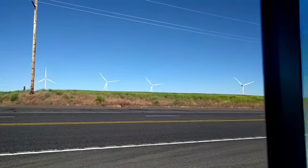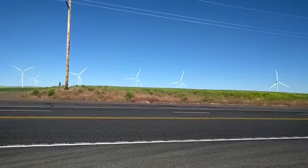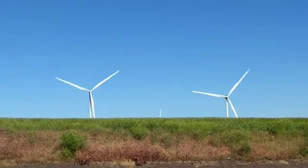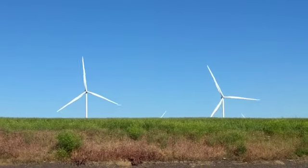I had cell phone signal, so I figured I'd stop and clear some of my Facebook comments and stuff, and in the time it took to do that, this whole row started spinning again. So there's definitely sections that are and sections that are not.